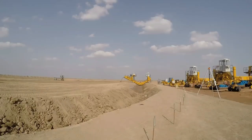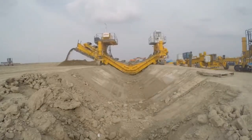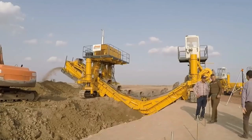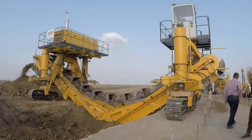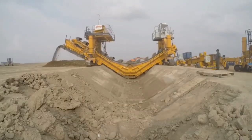In the transport condition, the machine accelerates to a maximum of 18 meters per minute. Buckets have replaceable teeth, which significantly prolongs the machine's service period. Able to work both on flat terrain and at an angle, while the angle of inclination is easily adjustable.